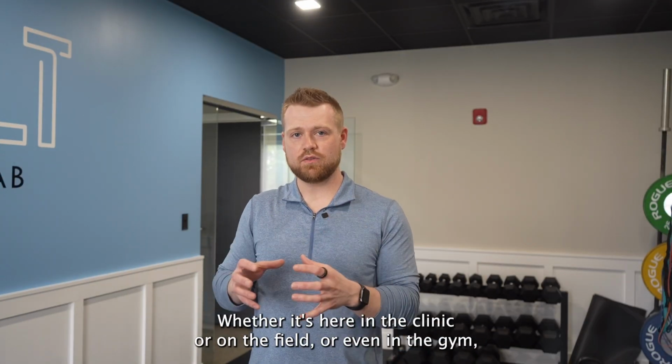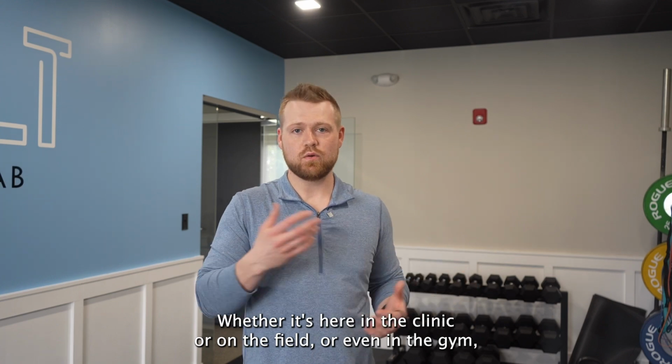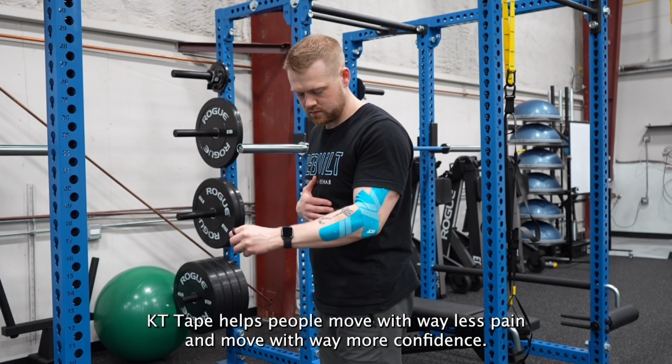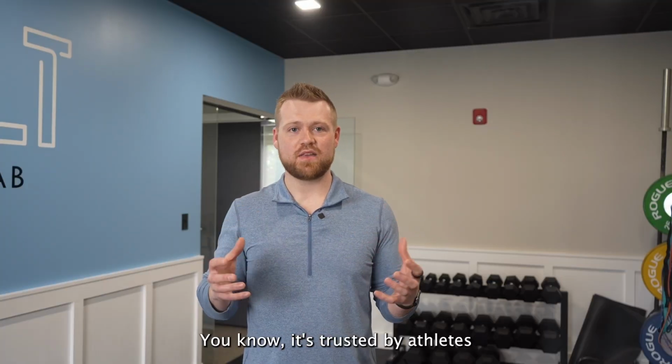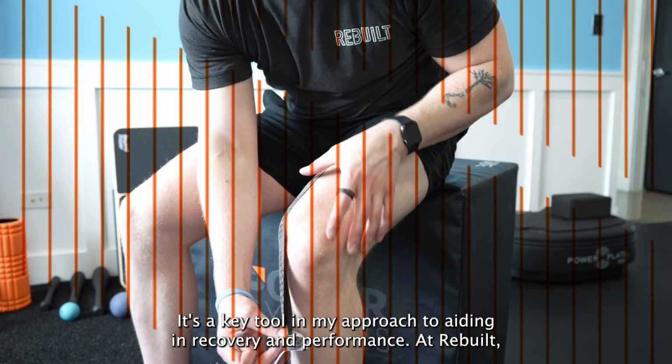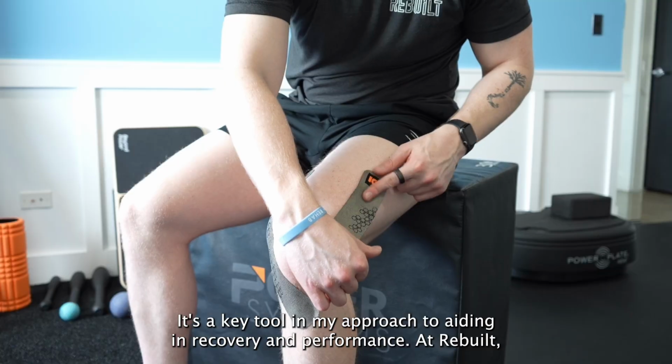Whether it's here in the clinic or on the field or even in the gym, KT tape helps people move with way less pain and move with way more confidence. You know, it's trusted by athletes across every major sport, and that's for a great reason. It's a key tool in my approach to aiding in recovery and performance.